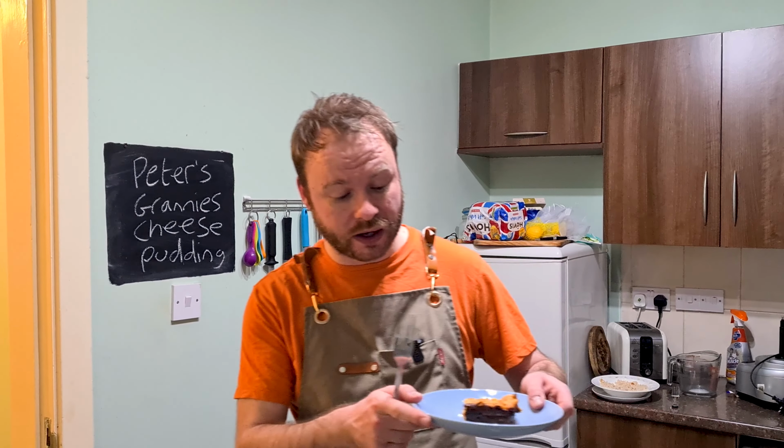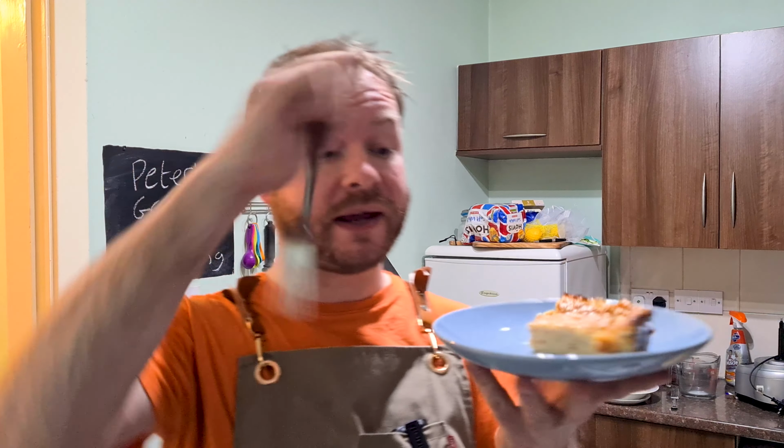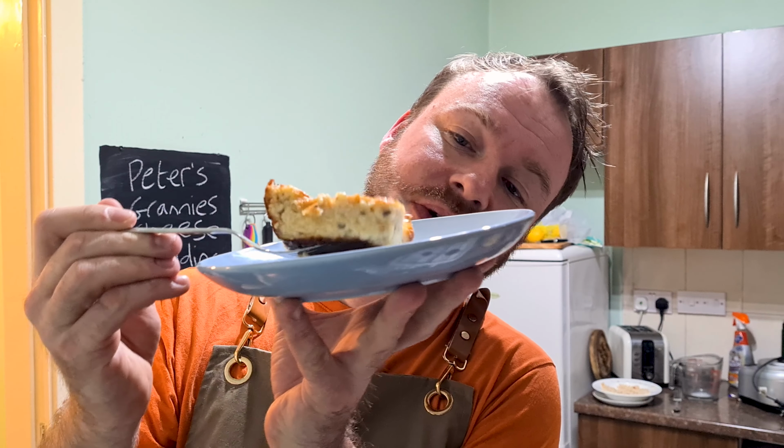Now it has collapsed quite a lot. It's sort of settled down because it really souffled up quite high. It has sort of caught on the bottom a bit. That's probably my fault. There we go, look. Sort of like a frittata, omelette-y sort of texture.